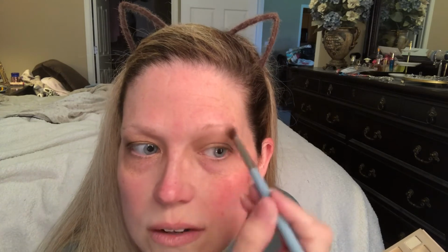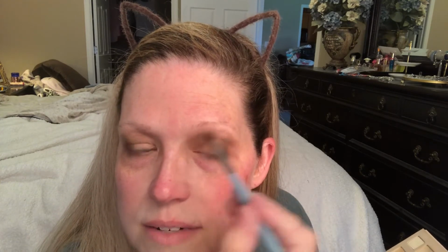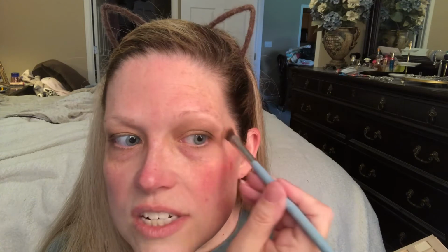So I don't have a tremendous amount of blending because the colors are really easy to work with, and easy to kind of move around. And you can see, since I have this little angled brush here, it kind of reaches down into the area that I have already placed shadow, and it helps blend that line out. That way I don't have a really strong line of change. It's just a really good ombre effect, so to speak.